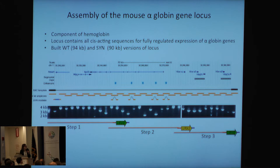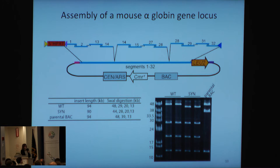Wild type is 94 and the synthetic is 90 kb. And so in three assembly steps, we put these things together. And this is just showing that we can put them together and they're customized such that they carry the particular regions that are required for integration into the downstream mouse ES cell. So there's the 5' half of the HPRT that I talked about earlier and the other lock site.